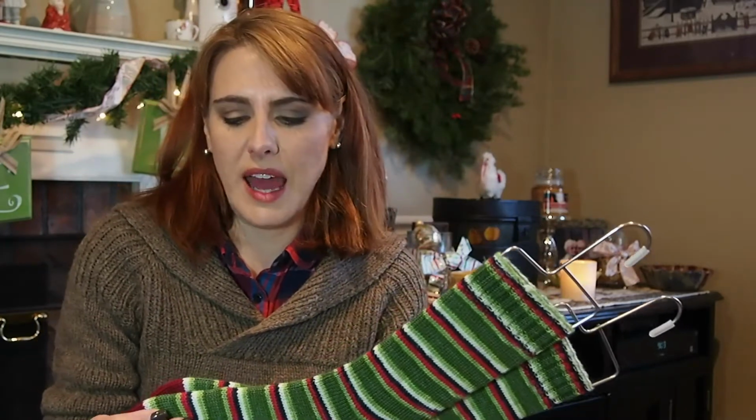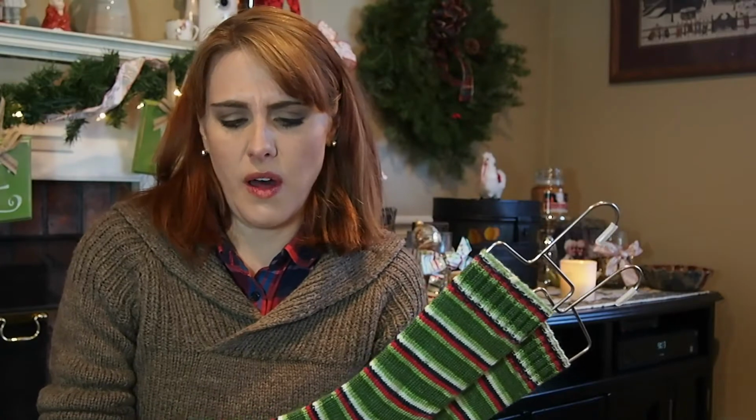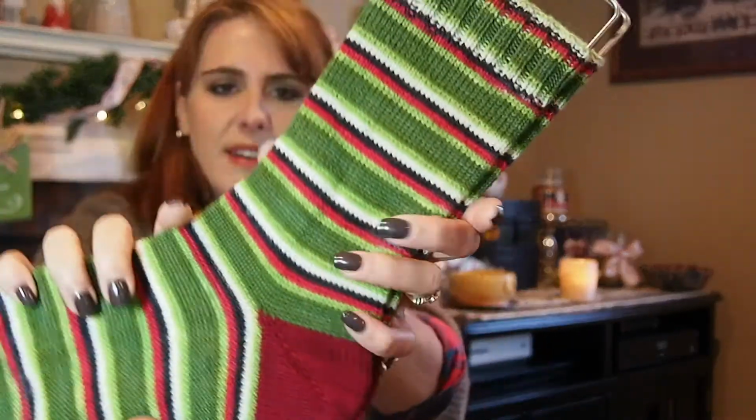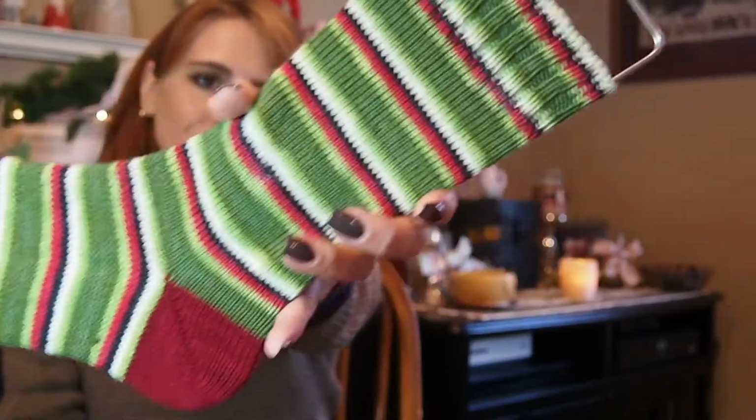So speaking about holiday spirits, jump right into my finished objects. My first finished object are my Christmas socks. I don't think I had even finished the first sock on the last podcast. I think I was working on the foot, but I am happy to say that these are done and they will be ready to go for Christmas.